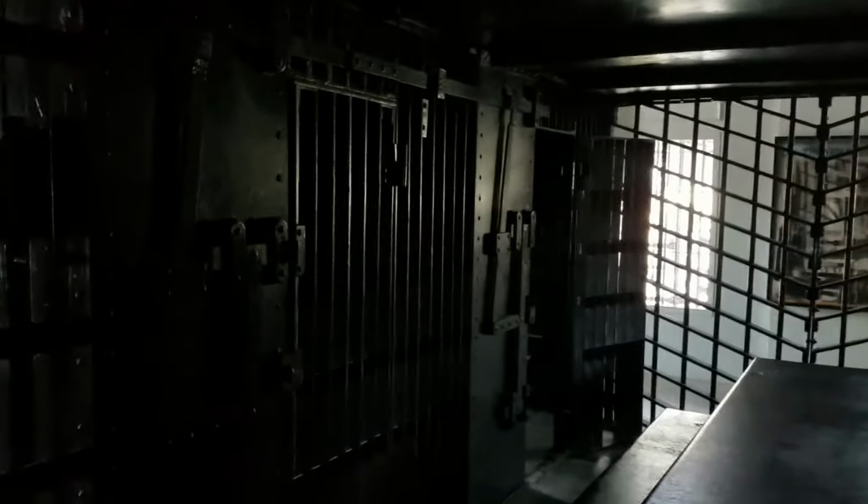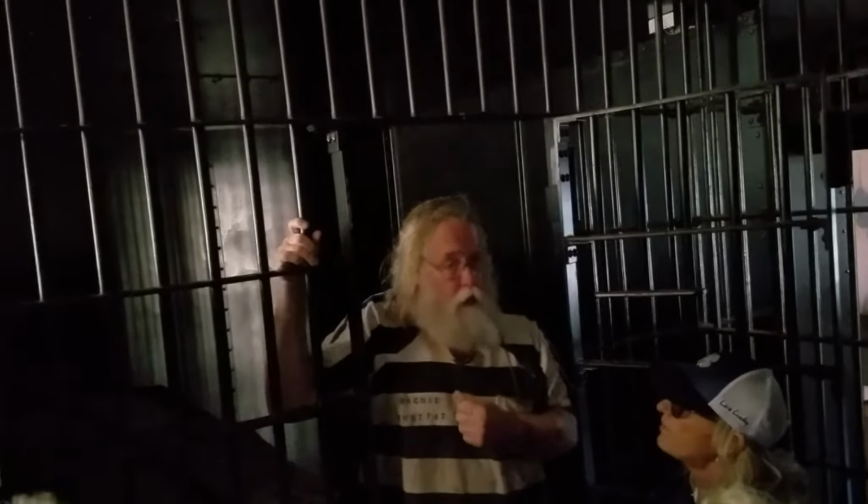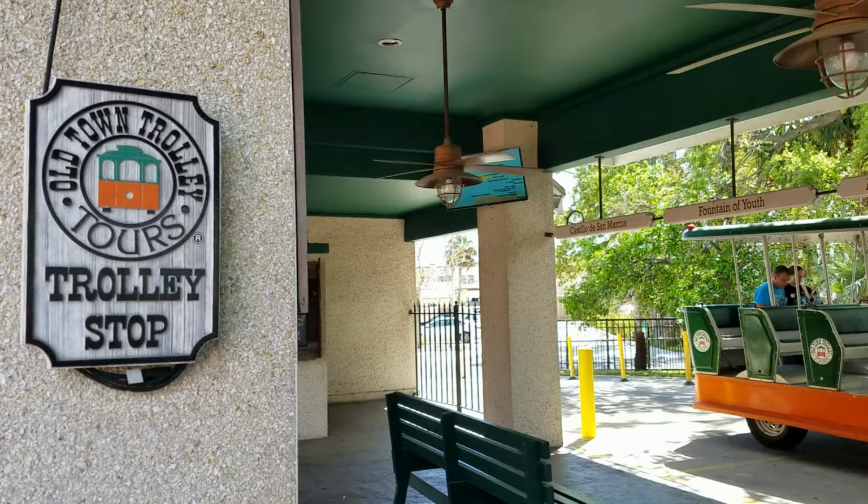This is the very first of its kind in terms of an internal cell system. And this, the government came down to copy when they built Alcatraz. Here's the women's area of the jail. A small area, but we only have typically 5 or 6 girls during the week.